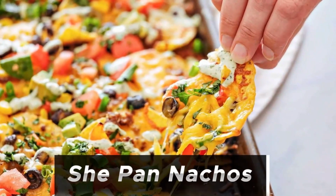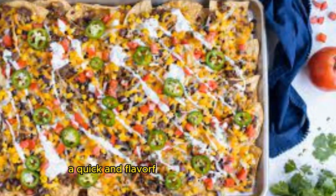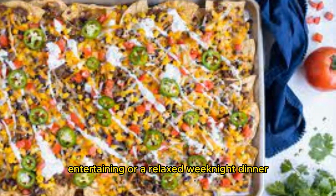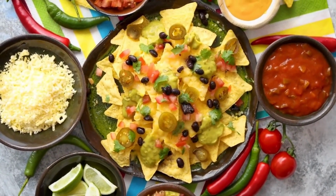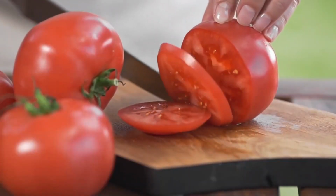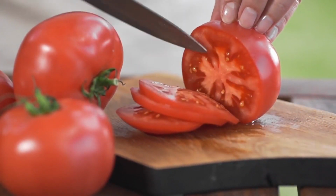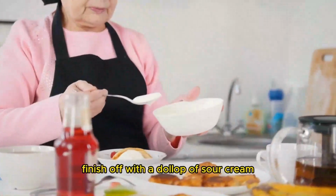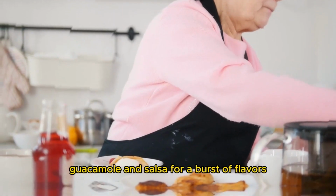Recipe 2. Sheet pan nachos. Next up, we have sheet pan nachos, a quick and flavorful dish that's perfect for entertaining or a relaxed weeknight dinner. Simply spread tortilla chips on a baking sheet and top them with a generous amount of shredded cheese, black beans, diced tomatoes, jalapenos, and your choice of protein. Bake until the cheese is bubbly and golden. Finish off with a dollop of sour cream, guacamole, and salsa for a burst of flavors.